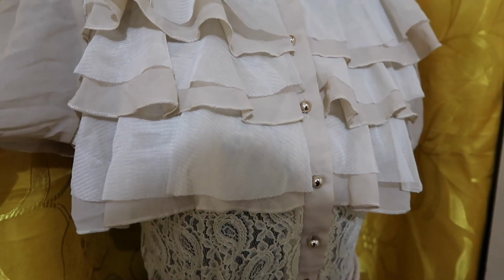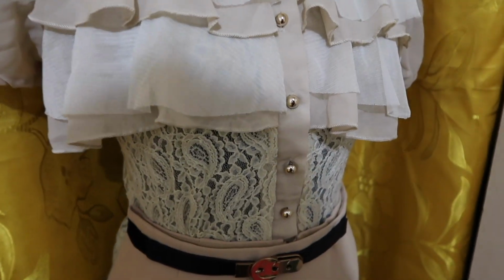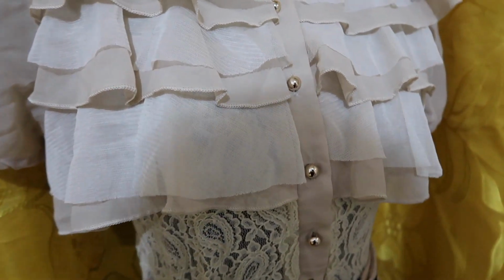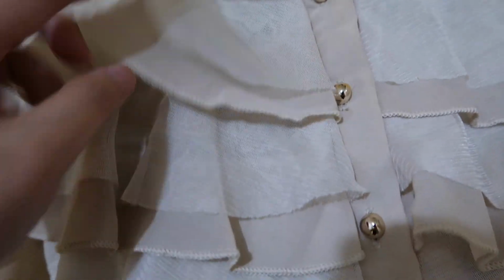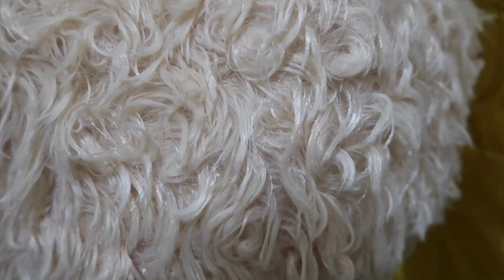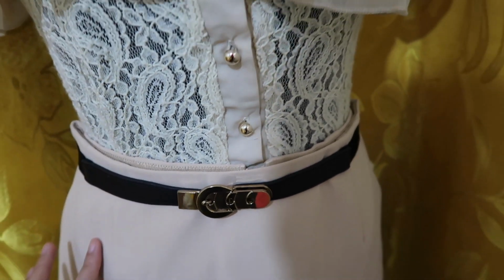This one, I revamped this. This is originally long sleeve, but I forgot how much this was. So there are a lot of textures here. Sheer, sort of a mesh, this one. Chiffon, lace, thick fabric, and sort of faux fur. And I just added this to cinch the skirt since it cannot fit into my mannequin.